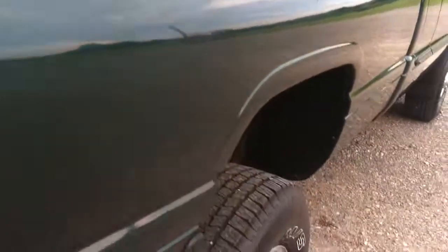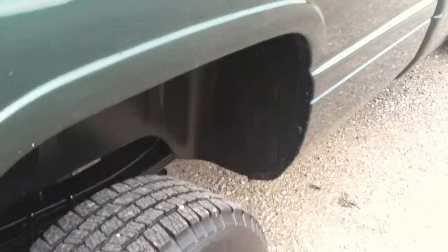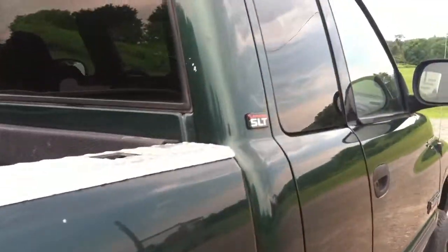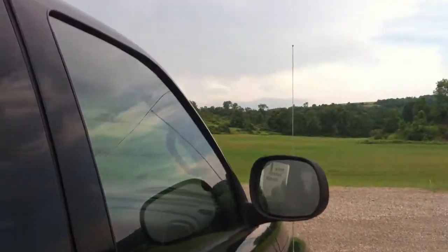So here we go. This truck's all stock, owned by an older guy, and he took very good care of it. That's why I bought it. If there's trucks out there, let me tell you, I buy the good ones. If I don't have the good ones, who does? I got them, guys. Good trucks here. Lots of Cummins trucks out there. Only I buy the best trucks, I'll tell you that. I get them all, and we got them.